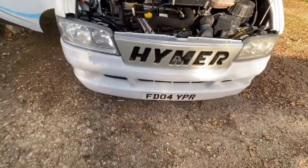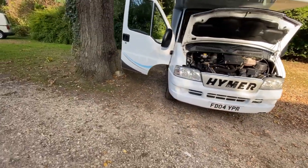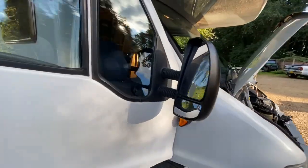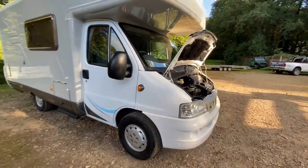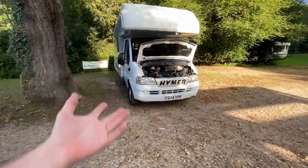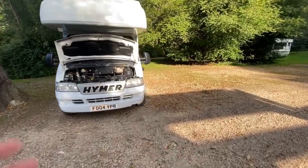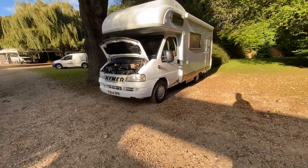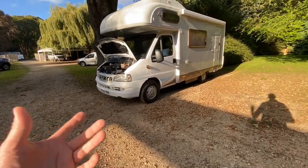Okay, so hopefully I've shown you everything that you would need to see if you were here in person, maybe a little bit more. Obviously I can appreciate it, it's a motorhome, so it's one of those items where you probably want to come and look at it yourself and feel it and touch it and have a play with it and see it. That's something that you can do, or obviously you can use a video and see what the vehicle's actually like before you come.